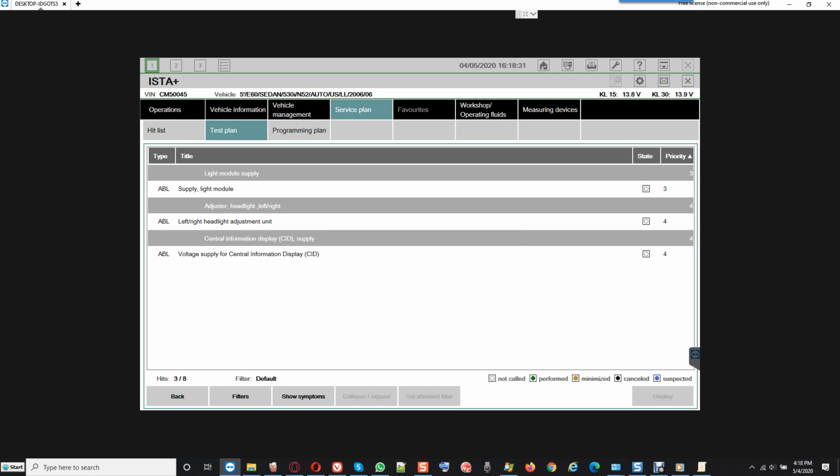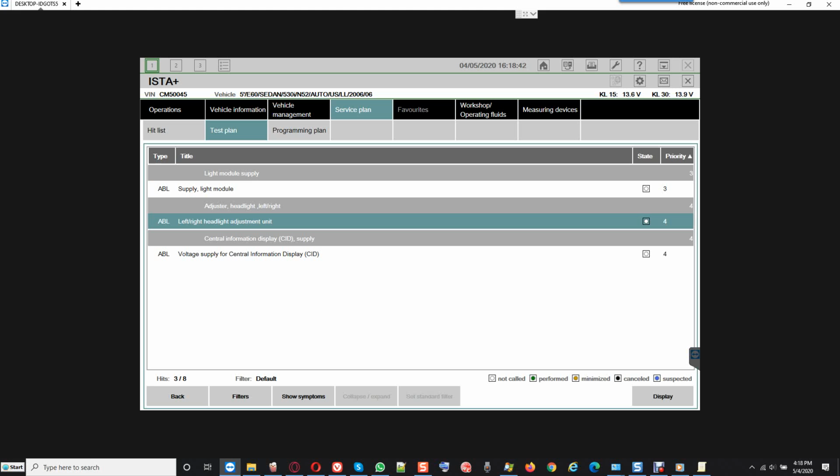Hey, if you want, you can replace the light module. When we get a light module, we can program that one. It will copy the vehicle order from the CAS and write it to the light module, and then it will not have the 524 in it. You know what I mean? Okay, that's a wise way. That just came to my head.